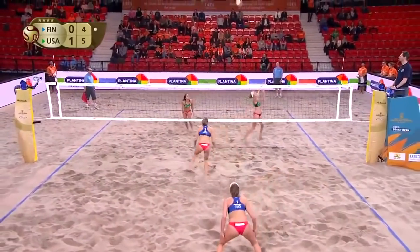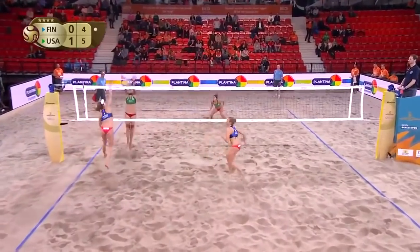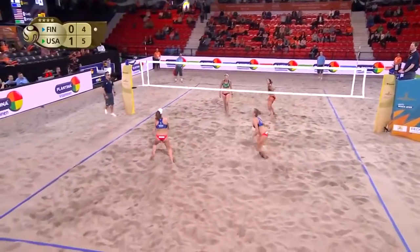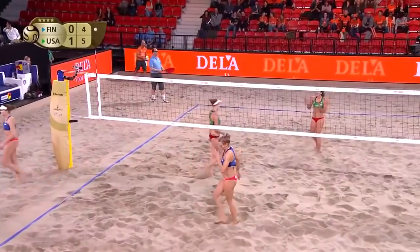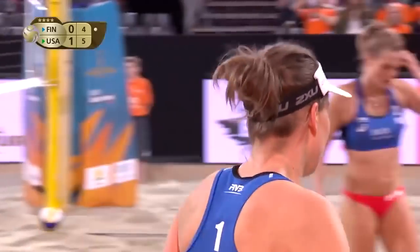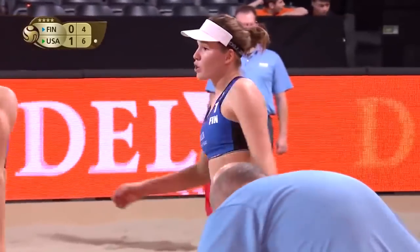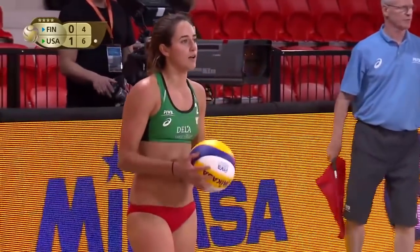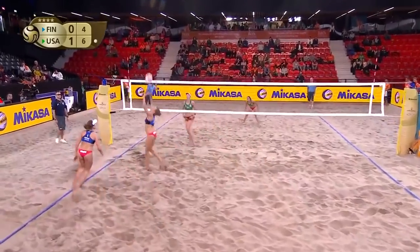Here's a chance to counter. Great reactions from Sponcil. She rolls to the line, sweeping up is Parkkinen. And then she goes back off the body again. She loves swinging that way. Sponcil, she can't convert. Wider set from Finland. Finally, Kelly Claes gets a block on Parkkinen. Great game. The way that this one is panning out means we're going to have an epic finale.